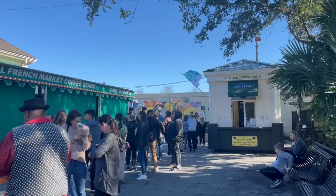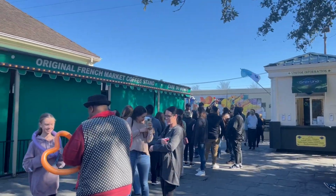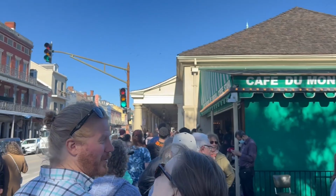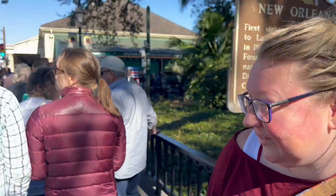So we currently are in the dine-in line. There are actually 2 lines: the one for takeout so you don't have to sit inside, and then the line we are currently in is to sit down and enjoy. As you walk forward to the right is the line to get just pickup, and the long line that runs along Decatur is the line to sit inside.